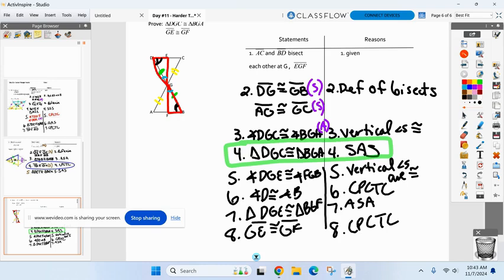Please just keep in mind when we're doing these proofs, once you prove a pair of triangles congruent, you have a lot of power. All the other parts are now congruent if you ever need any of them. Okay, so once you prove a pair of triangles congruent in a proof, very powerful statement because now all their parts are congruent if you ever need any of them.